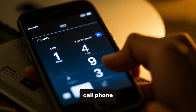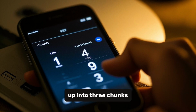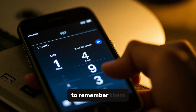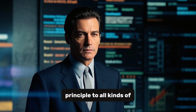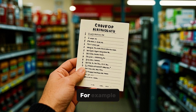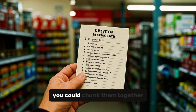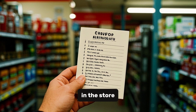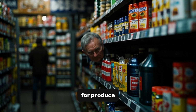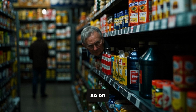Have you ever had a cell phone? You probably already know that most phone numbers are broken up into 3 chunks. This makes it much easier to remember them. But you can apply this principle to all kinds of data, even data that isn't a phone number. For example, if you needed to remember a long list of grocery items, you could chunk them together based on where they are in the store. You might have a chunk for produce, another chunk for dairy, another for frozen foods, and so on.